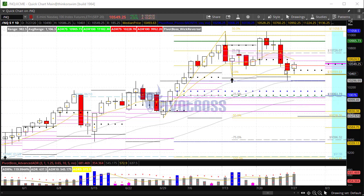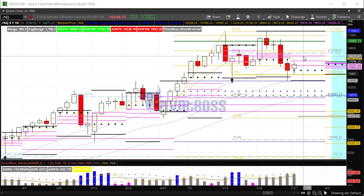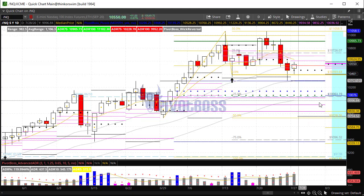So again, very nice solid support zone right in here, 10,300, and again 10,400, but a little bit more upside toward that 680 zone, which is the previous week's midpoint. That level right there is a target, but if it can't get beyond that zone, we may be stuck heading into the FOMC event. Alright, let's take a look now at crude oil.